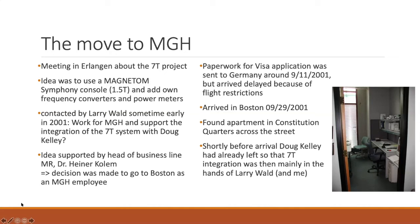The paperwork actually was a little delayed because of the terror attacks of 9/11. That was when my paperwork for the visa application was sent out to Germany, but the flights were canceled for about a week, and so it was getting tight, but everything was finished on time, and I arrived here at MGH end of September 2001 and started on October 1st. By then, actually, Doug Kelly had already left the team again, and it was then Larry and me who were in charge of the 7 Tesla integration.